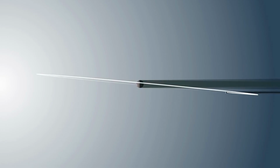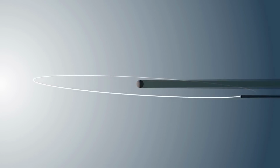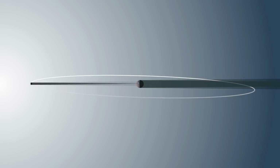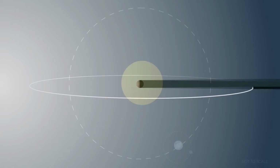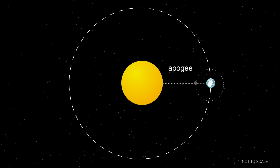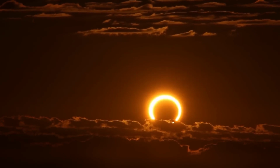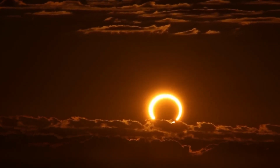That's because the moon's orbit is also slightly tilted in relation to Earth's orbit around the sun. This means during most months, the moon is either too high or too low to block the sun. So only when a new moon is at apogee and passes directly between Earth and the sun, do spectators on Earth get the rare opportunity to see the ring of fire in the sky.